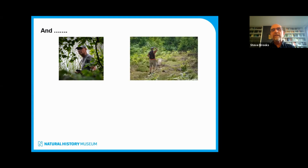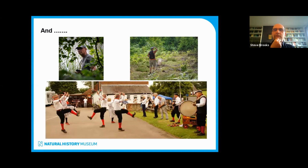I also keep my hand in with dragonflies, but also I might turn up at a pub near to you with my Morris dancing side as well. You can see me here on the right playing melodeon. I have been known to set foot on the dance floor with my clogs as well. So you never know, I might show up at a pub near you.